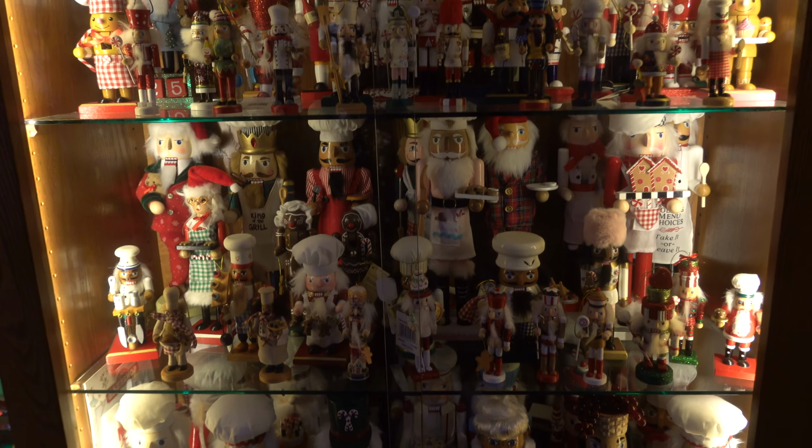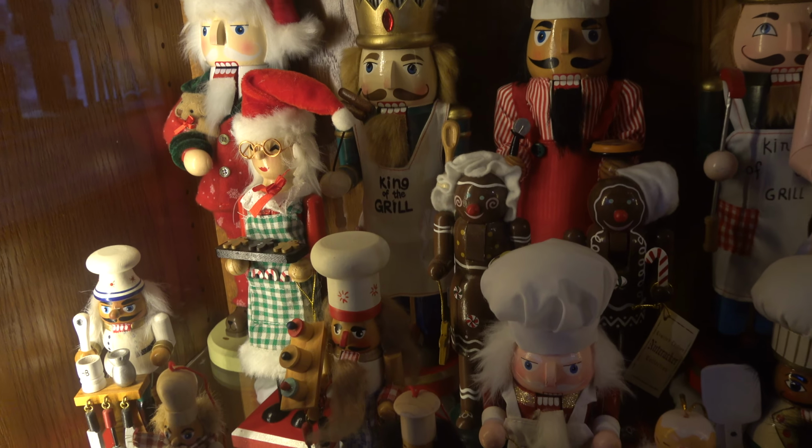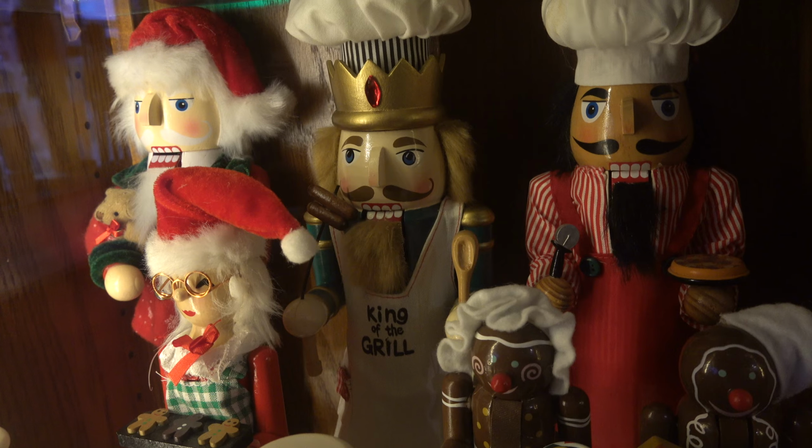Here we've got some chefs on display. Look at that, king of the grill. And he's even got some sausages.